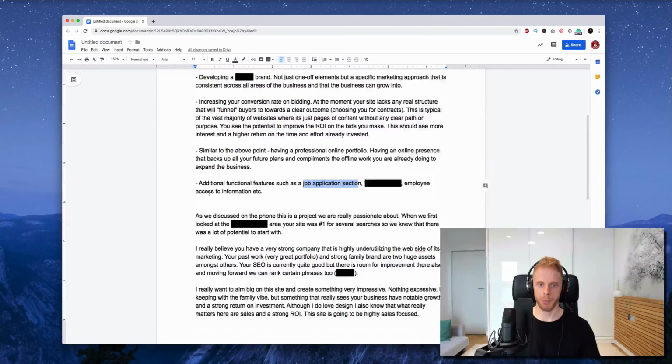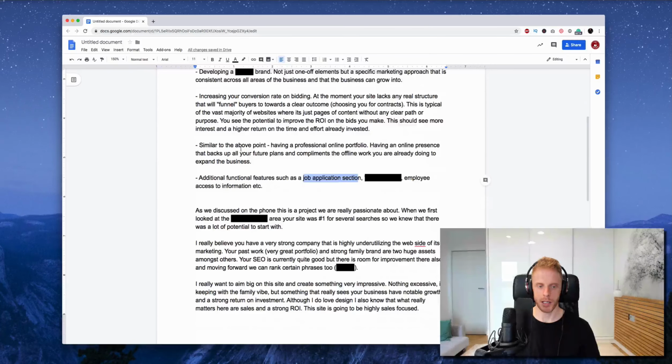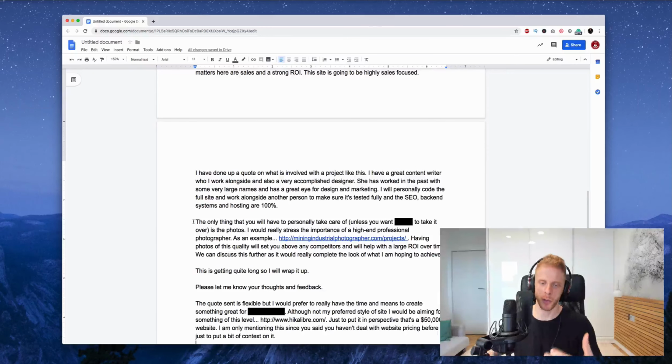So to recap, a nice little intro where you thank them for the time and state that you feel good about the project, then you get into the pain points, cover all the main pain points, then you get into the positive things that they have to work with, the potential that you see, what you think they should be focusing on, and what you would love to help them with. That's what you're doing in this section. Okay, so that's the first page, and in an email, that would have all been one page.